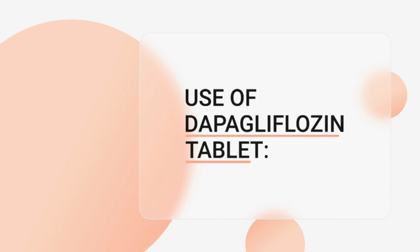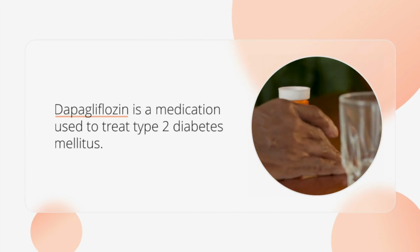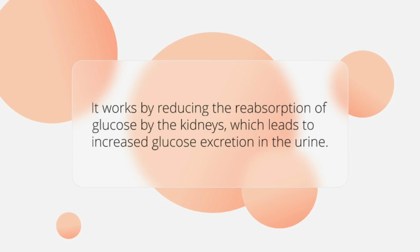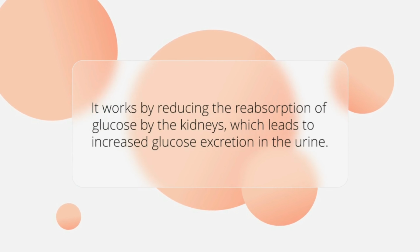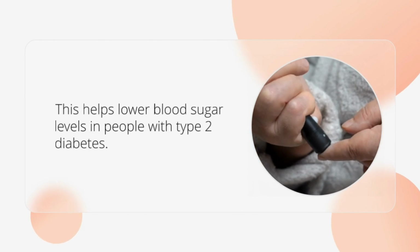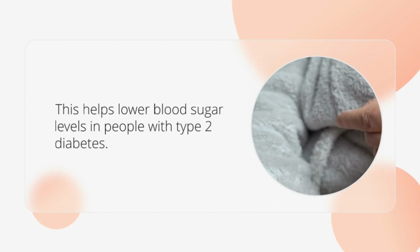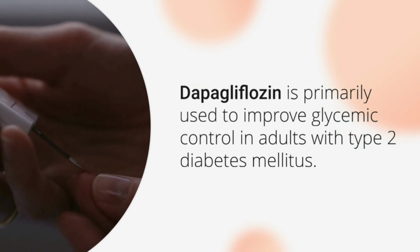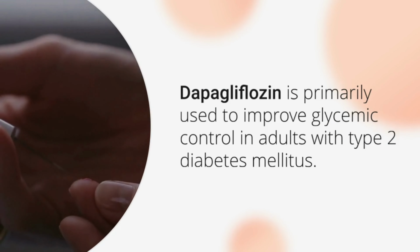Now, let's get started. Use of Dapagliflozin Tablet. Dapagliflozin is a medication used to treat type 2 diabetes mellitus. It works by reducing the reabsorption of glucose by the kidneys, which leads to increased glucose excretion in the urine. This helps lower blood sugar levels in people with type 2 diabetes. Dapagliflozin is primarily used to improve glycemic control in adults with type 2 diabetes mellitus.